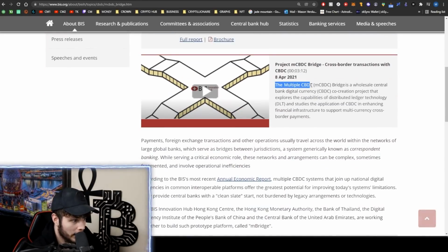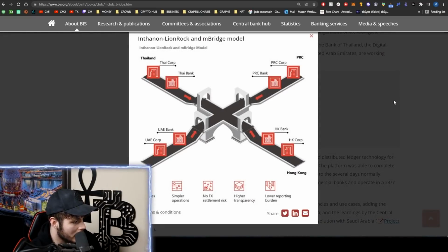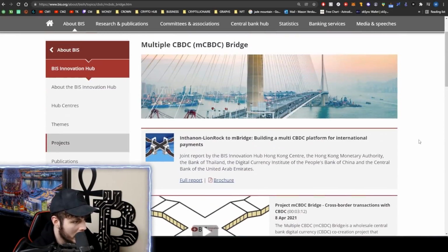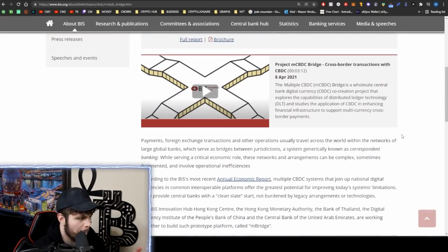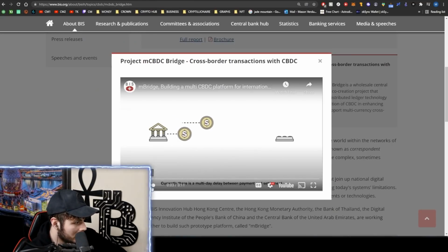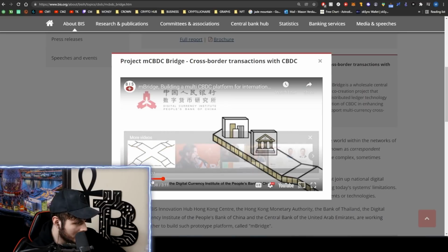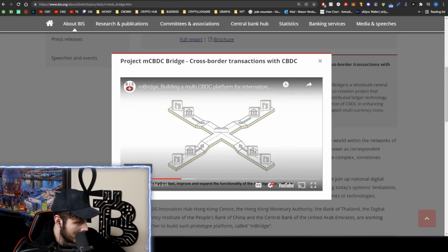The multiple CBDC bridge is a wholesale central bank digital currency co-creation project that explores the capabilities of DLT, distributed ledger technology, and studies blah, blah, blah, to support multi-currency cross-border payments. So basically, you can see the X in the middle, right? It's connecting all of this. They call it M-Bridge, MCBDC, standing for multi. We've also got this video right here. Currently, there is a multi-day delay between payment and settlement. So you guys can watch this, but everyone is trying to solve the same problem here.